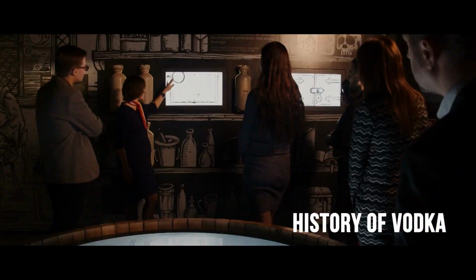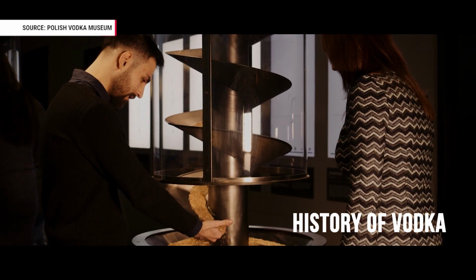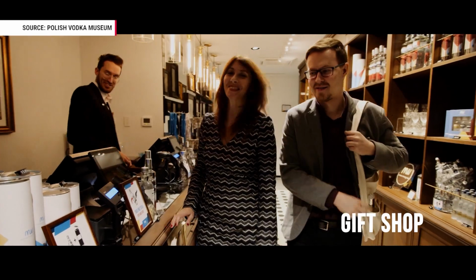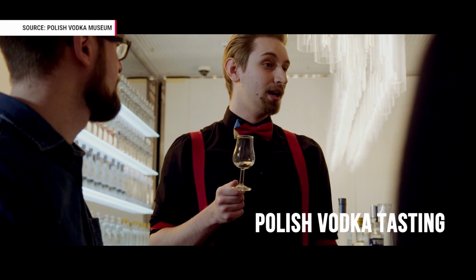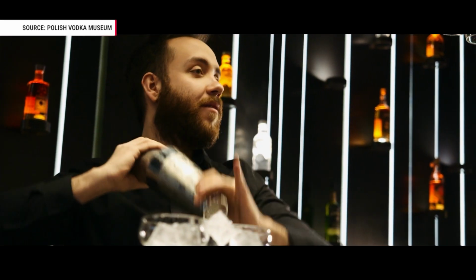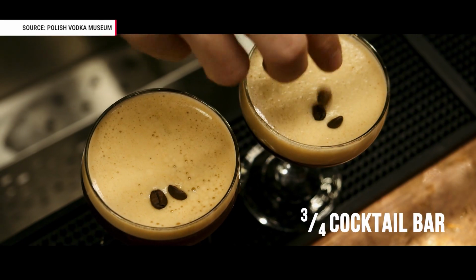At the end of the tour of the museum, visitors can buy souvenirs, including the best Polish vodkas. All those who enjoy vodka tasting can do so in a stylish restaurant. The visitors, newly equipped with knowledge and skills related to vodka, will surely appreciate the qualities of genuine Polish vodka.